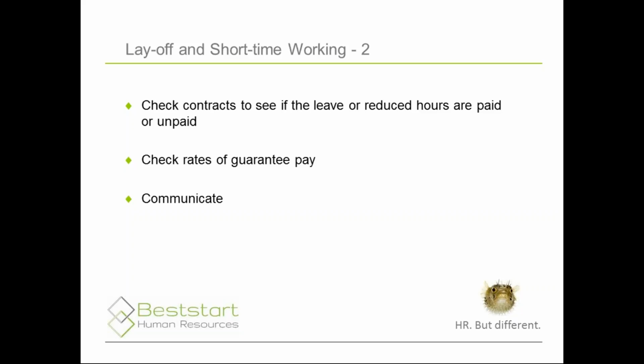Layoffs and short-term working can last for relatively long periods of time, and although they are designed as temporary measures, I have seen them work for up to 3 or 4 months at any one time. However, an employee who is laid off or put on short-term working for 4 consecutive weeks or 6 non-consecutive weeks within any 13-week period can give you written notice that he or she wishes to be made redundant. And if they do make that request, you're obliged to either bring them back into work or you're obliged to make them redundant and go through the normal redundancy process.